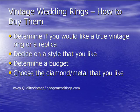As with any large purchase that you make, this is going to be a significant purchase for you. So make sure to know ahead of time about how much you'd like to spend and how much flexibility you have with that budget. And then if you are buying a vintage style wedding ring, you can choose the diamond and metal that you like. You have the ability to customize the ring, so think about what characteristics of a diamond are important to you, what type of metal you prefer, and then customize the ring to that. If you're buying a true vintage ring, you don't have the flexibility as much to choose the specific diamond and metal that you'd like, but you can at least keep it in mind as to what you're looking for so that you can narrow it down to specific types of rings that you're looking for.